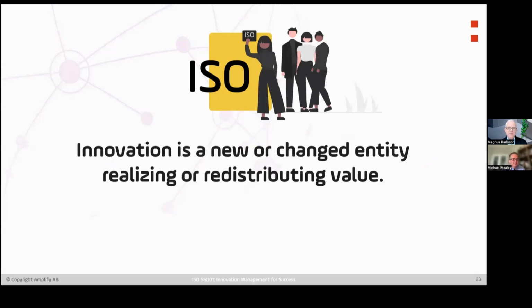And here's the actual definition that's in the document. An innovation is a new or changed entity realizing or redistributing value. So there is this element of newness, there is the element of value, and then there is the entity that can be basically anything, just fill in anything instead of the entity.